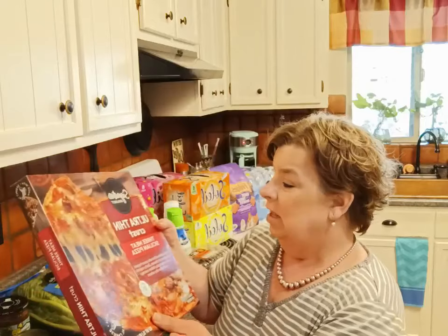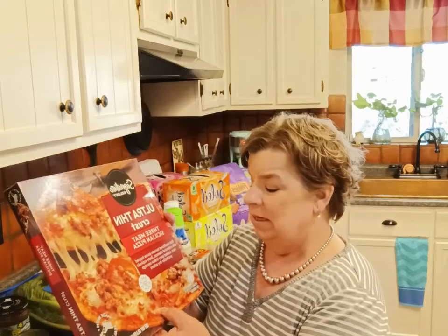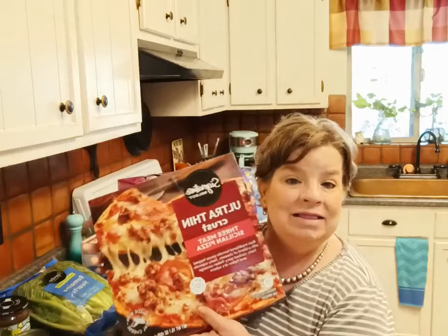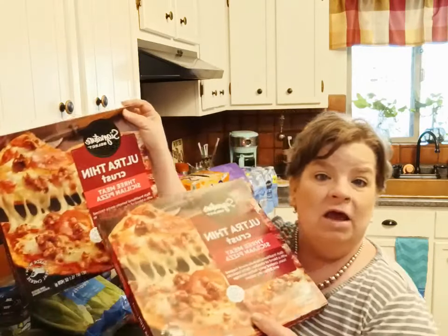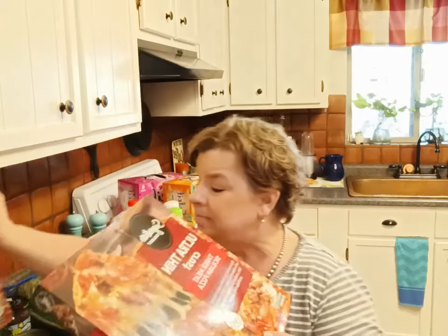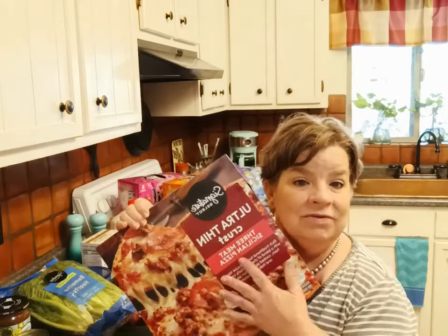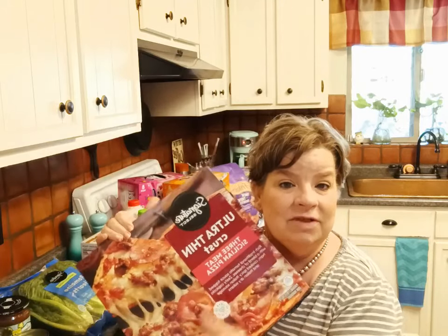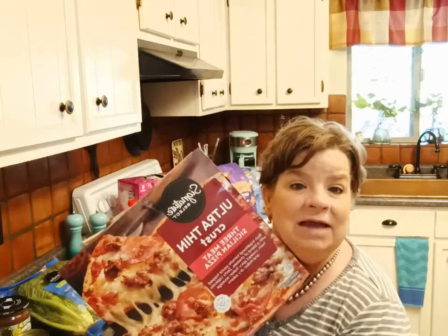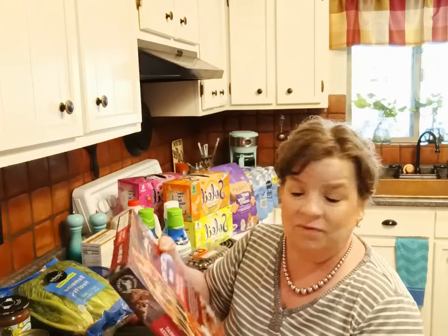I got 2 of these Signature Select ultra thin crust pizzas. It's the 3-meat Sicilian pizza. And I like these thin crusts. We were getting the cauliflower crust pizzas for a while. But I will tell you that there's only a 2 gram carb difference between this one and the cauliflower crust pizza. Honestly, I prefer this to the cauliflower crust. It's a little bit more filling.